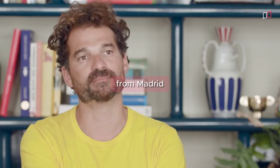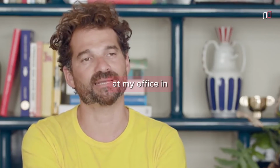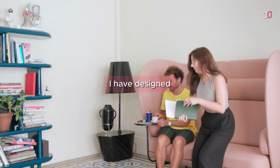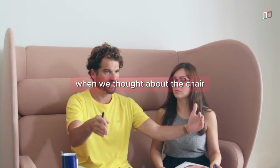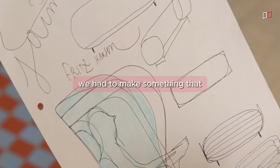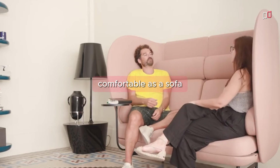I'm a designer and an artist from Madrid, and we're here at my office in Valencia, in Spain. We're here to talk about Plenum, the new sofa system I have designed for Fritz Hansen for the office. When we thought about the chair, the first thought that I had was that we had to make something as comfortable as a sofa we put at home.